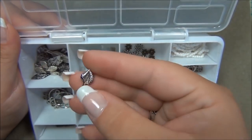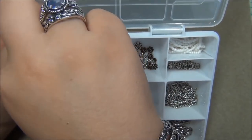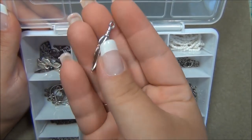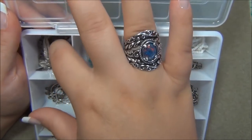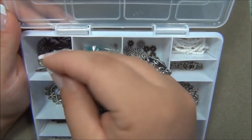Here's some more leaf charms. Very pretty. I love leaves. And flowers. Here's a feather. Man, those are really cool. I really want to try these in my flowers.